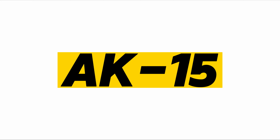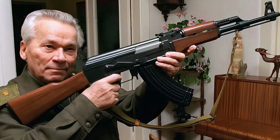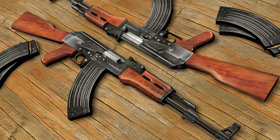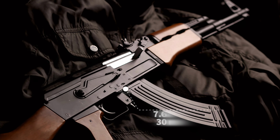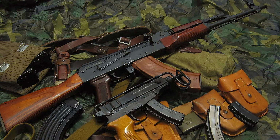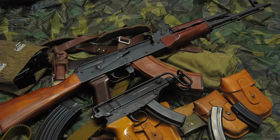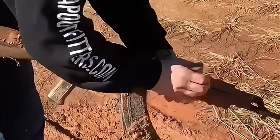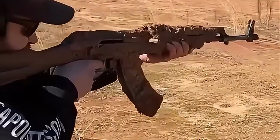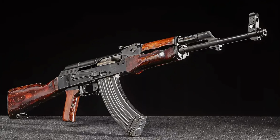The AK-47, designed by Mikhail Kalashnikov in 1947, or its semi-auto cousins like the WASR-10, fires 7.62x39mm rounds through a 30-round magazine. With its stamped steel receiver and loose tolerances, it thrives in mud, sand, or snow. Drop it off a truck, and it'll still shoot.